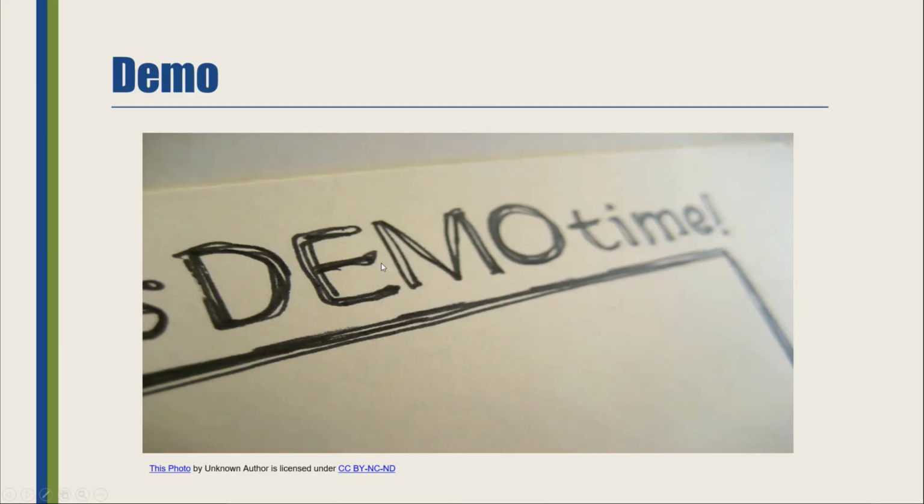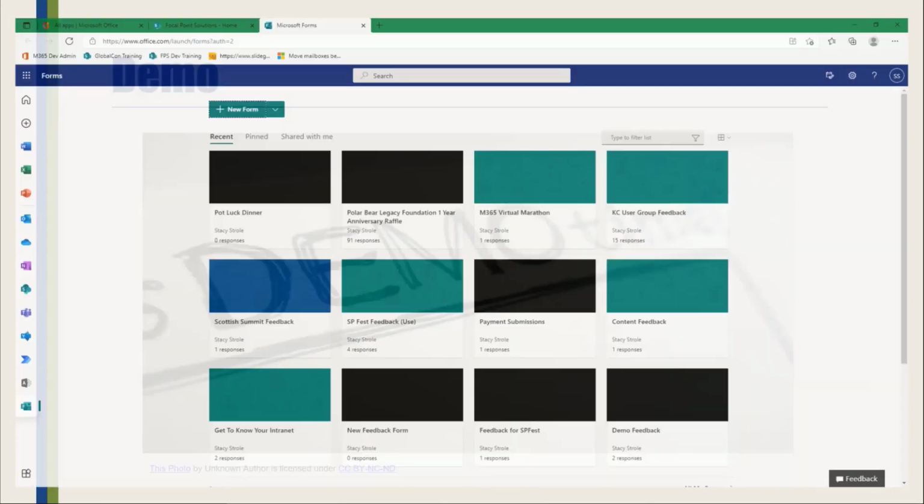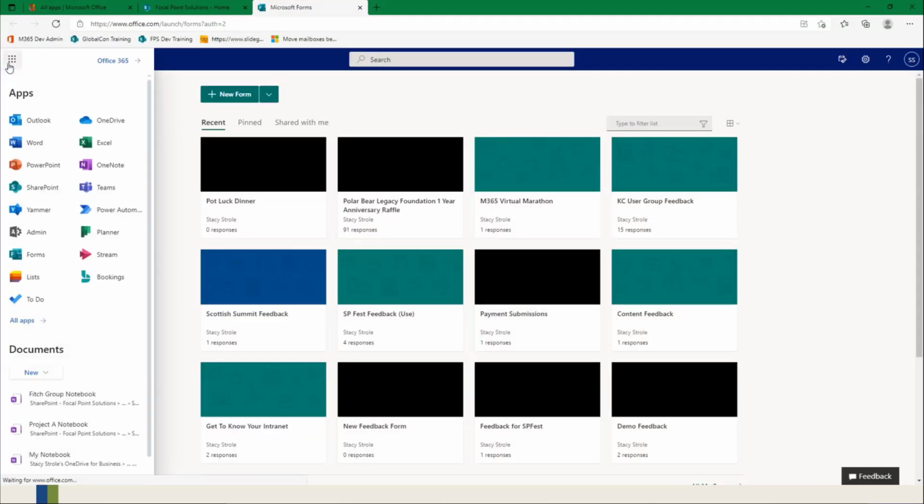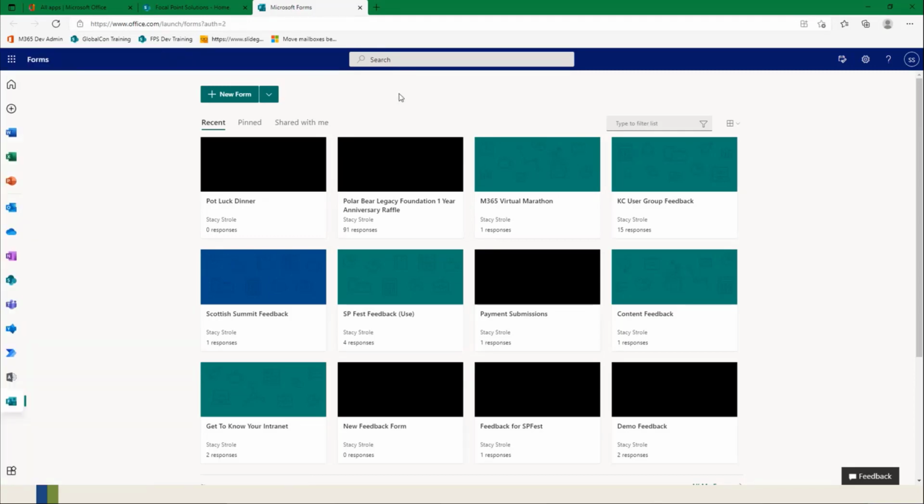All right, so I am one of those people who would rather sit there and show you guys all this stuff on the fly instead of going through a bunch of slides. So we're going to go ahead and go into the demo. I've already opened up Microsoft Forms here. It is one of the apps in the app launcher.